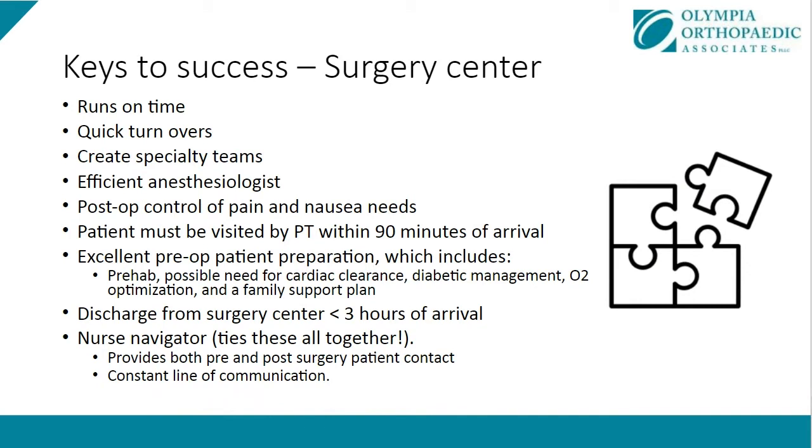With regard to the surgery center, and this has been mentioned previously, I think Dr. Ass talked quite well, but you need excellent pre-op patient preparation. Prior to arrival, we need prehab, cardiac clearance, diabetic management, A1Cs under 8, O2 optimization. We need to make certain that people are not pain medicine addicted, and a strong family support plan. It's absolutely essential that the surgery center start on time, runs on time. Turnovers are quick, allowing me to be the rate-limiting step.